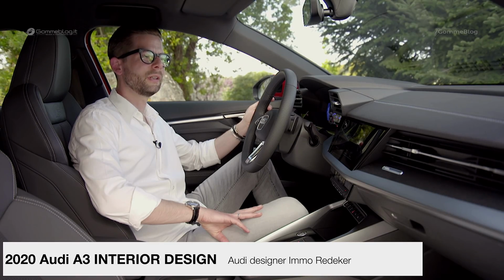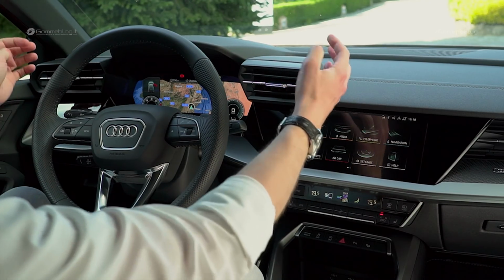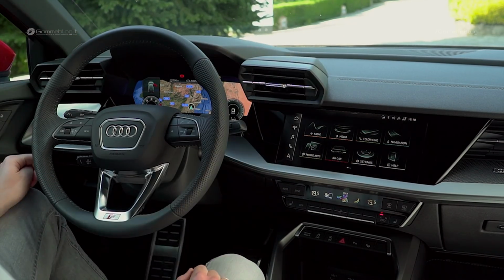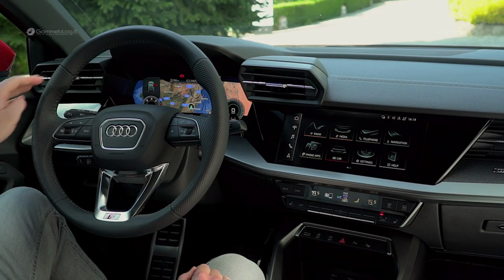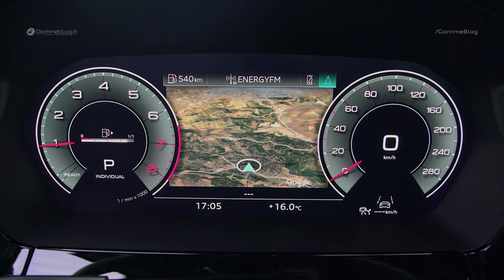The new Audi interior design is as sporty as the exterior. For example, what you already noticed here is this really immersive cockpit with these air vents combined with the cluster. The next one is the virtual cockpit combined with the HMI display. It's more like a new digital stage for us.